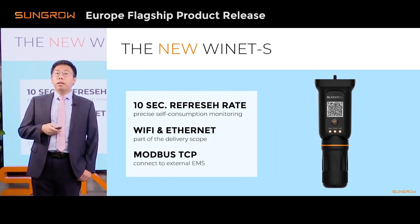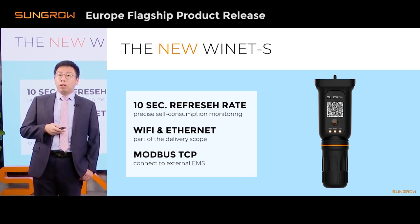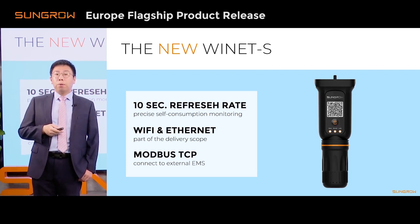Furthermore, the three-phase hybrid inverter comes with the new WiNet-S communication device as a part of the delivery scope and enables live tracking. Plant data is sent to the free-of-charge monitoring system iSolarCloud every 10 seconds. The WiNet-S is also updated to support both wireless and Ethernet communication. If an external EMS is desired, the WiNet-S can support reaching the EMS via Modbus TCP protocol freely.